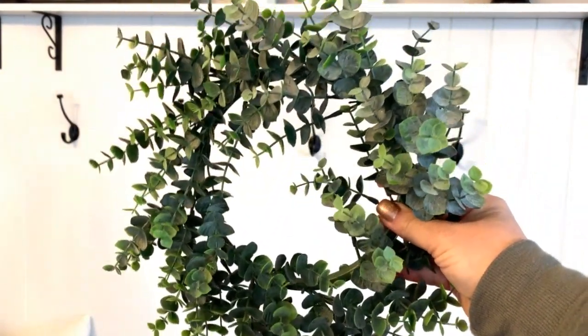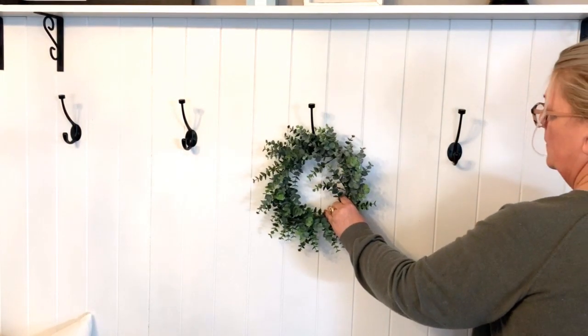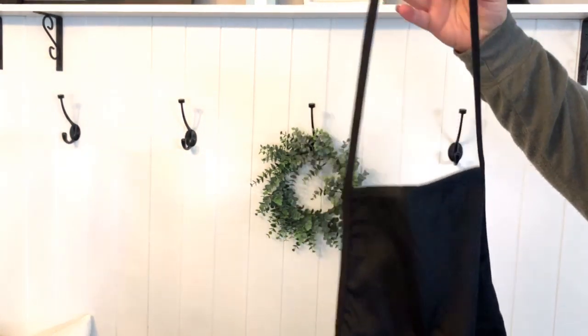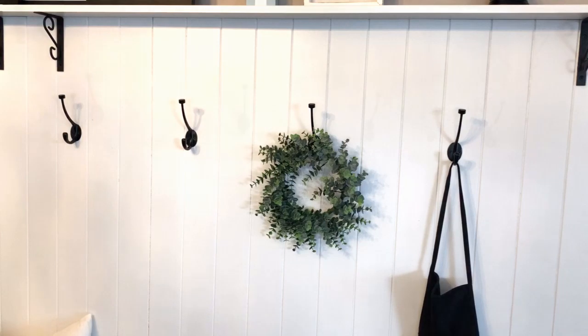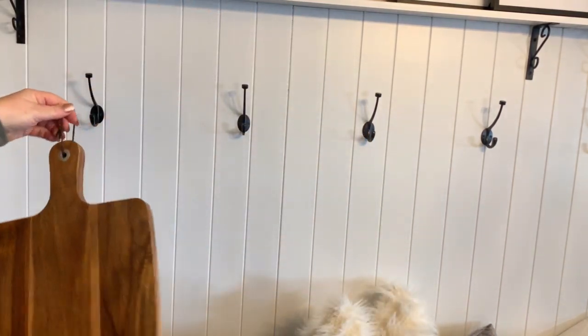I started with this adorable green wreath that is from Spotlight. I added to the right hand side this beautiful black apron. At the end of the wall, I added a beautiful chopping board as well as another wreath.